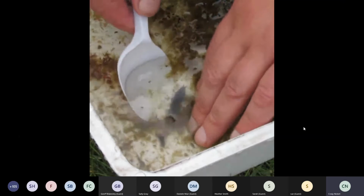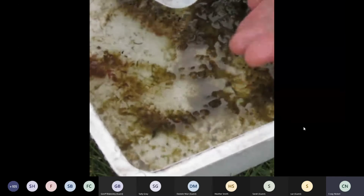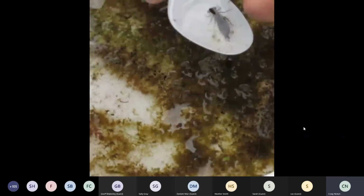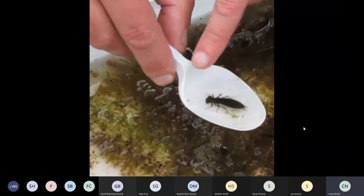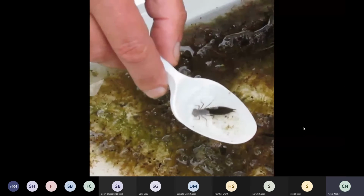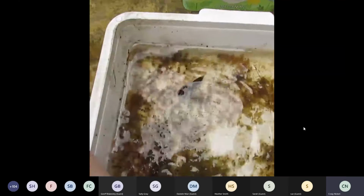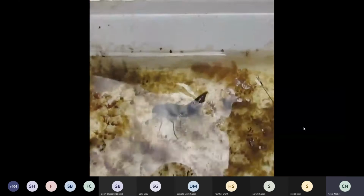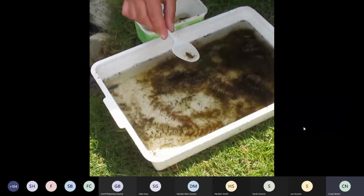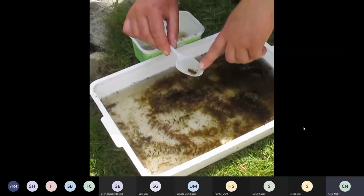So just trying to be as gentle as possible so we don't damage it in any way. There we go. So there's our common hawker, torpedo shaped again, and they have these pale stripes going down their body too. Paul has managed to find 4 common hawkers already, and this is a different one.